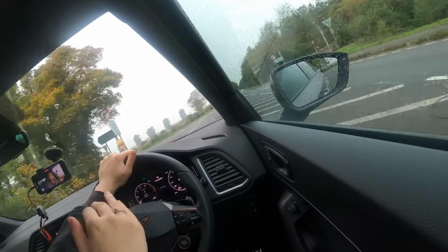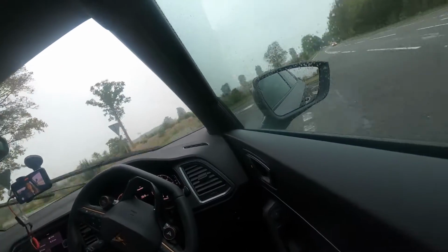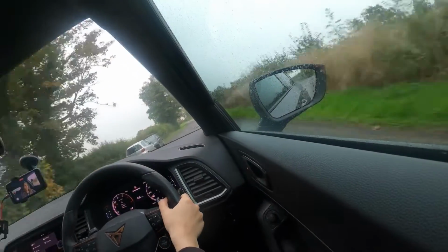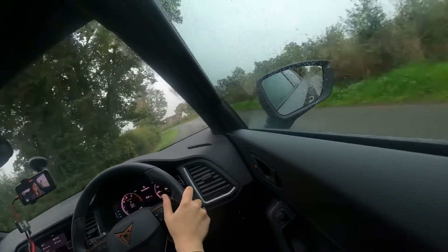Now, if you're like me and always a big kid at heart, no matter whether I need a big SUV, I want that bit of performance. I want to be able to put my foot down and not only have fun, but things like safely get out of a junction, safely overtake, because you know you've got that power down, you can trust the car in its capabilities.